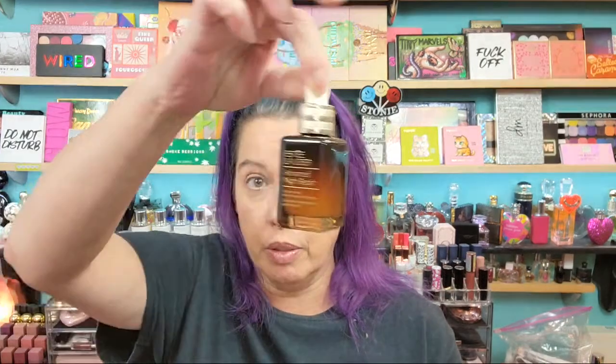Well, Estee Lauder. This will go to Mother. Advanced Night Repair. This is the 1 ounce bottle. We all know Estee Lauder's pricey. Yeah, maybe I'll put that aside for Christmas.